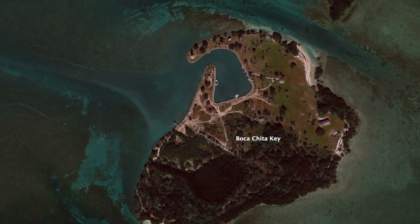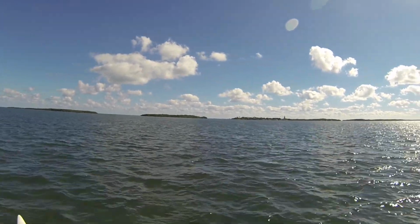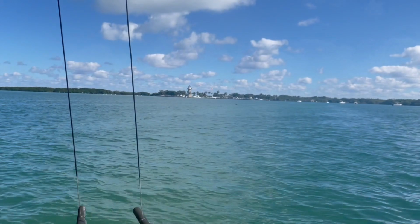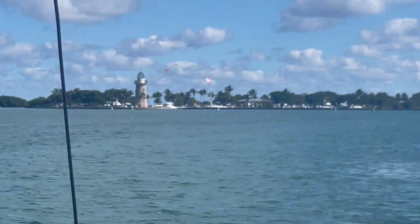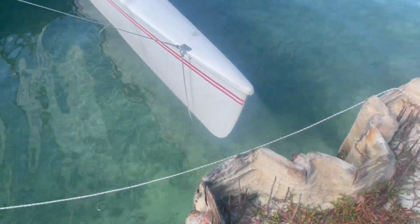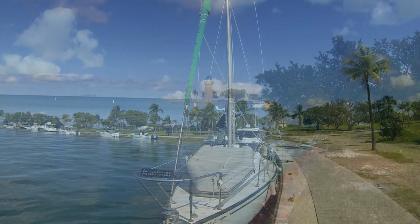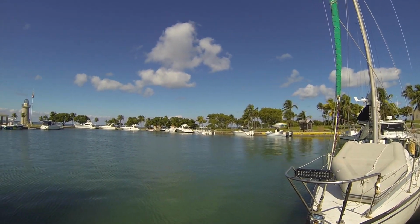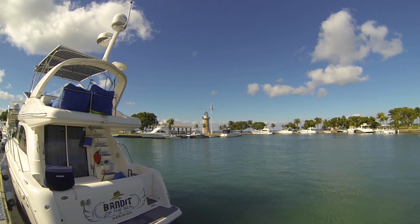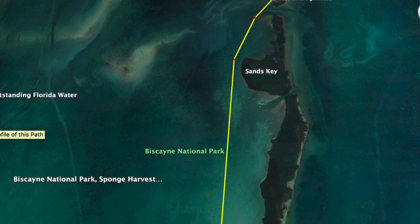Boca Chita was once owned by a wealthy Miami industrialist named Mark Honeywell. In the late 1930s, he built a home there along with a harbor and many other structures, including a chapel and his own private lighthouse that still greets guests who visit the island. It is the most popular key within the park for Miami boaters who fill the harbor with expensive yachts. We found no room for the Hobie Cat along the harbor walls, so we set our course for Elliott Key.